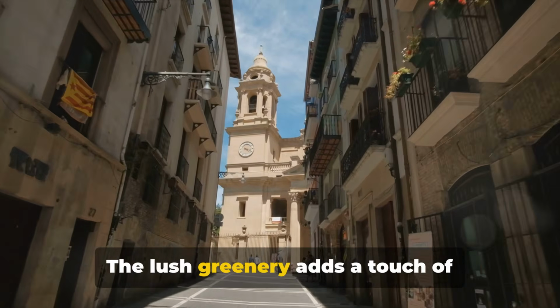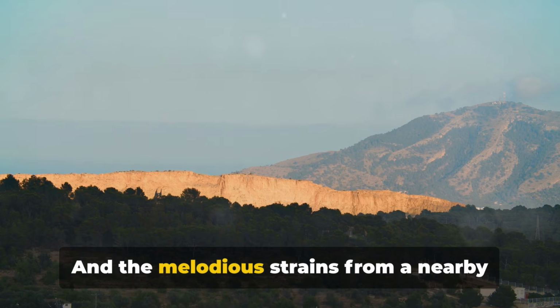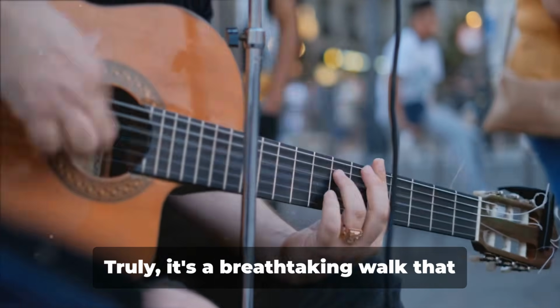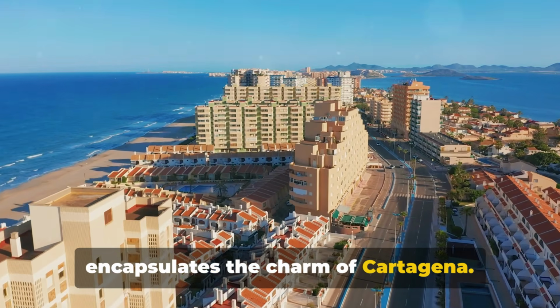The lush greenery adds a touch of tranquility to the bustling atmosphere, and the melodious strains from a nearby street musician add to the captivating ambience. Truly, it's a breathtaking walk that encapsulates the charm of Cartagena.